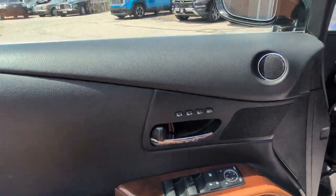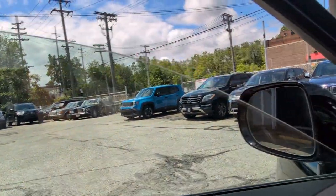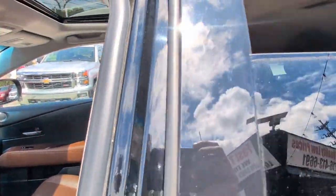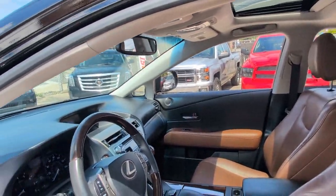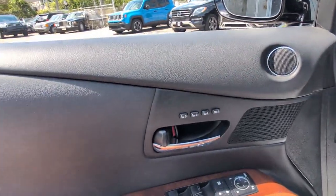Let's start here with the driver's door. So again, one touch auto, all windows. It's a large savings of your life and time. So that's one to keep in mind.